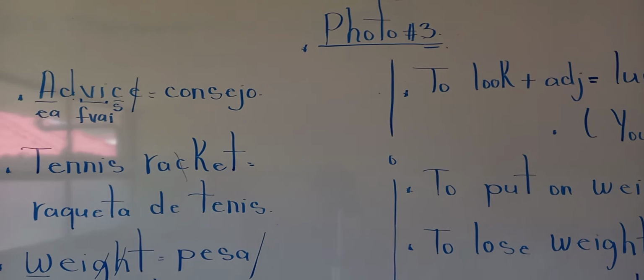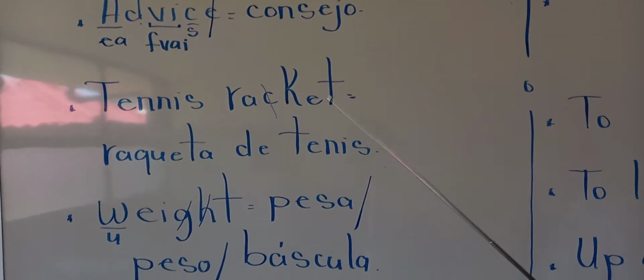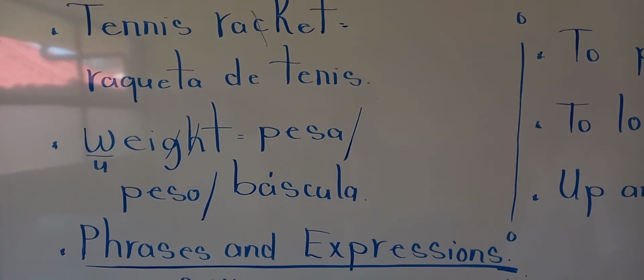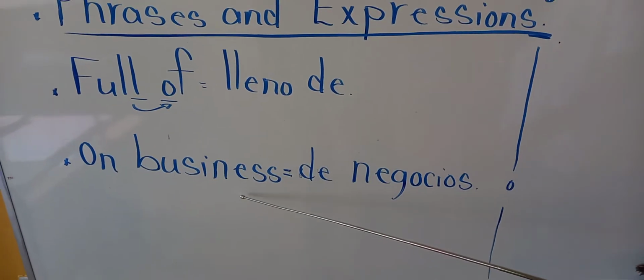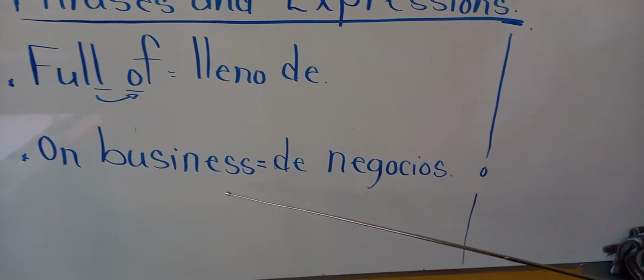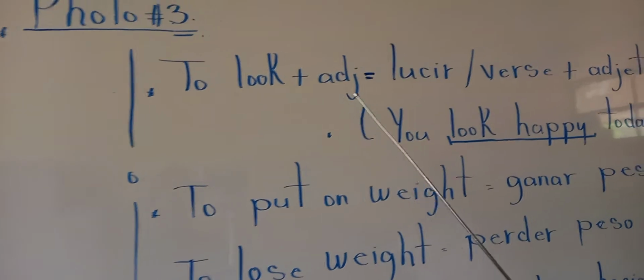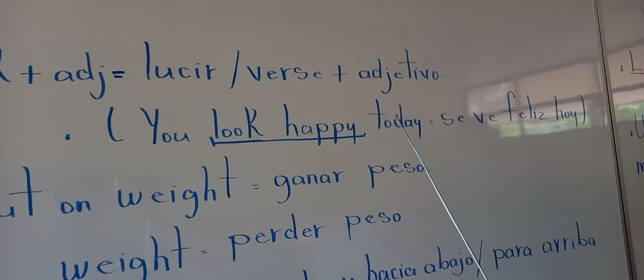Photo number 3. Advice, tennis racket, weight. Phrases and expressions: full of, on business. My brother is in Mexico on business. To look plus adjective. Example: you look happy today.